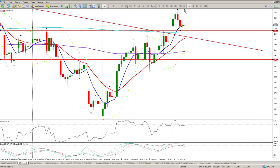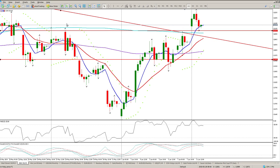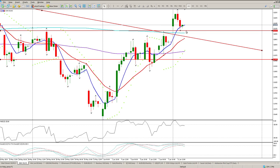Okay, so with that in mind, if we look at the 3 hour, we broke through this weekly level. We've come back and it's looking like we're testing it. Okay, and again, head and shoulders, there's the shoulder, there's the head, there's the shoulder. We've also got a 200 SMA on the 3 hour here. So this level that we're at is fairly strong.